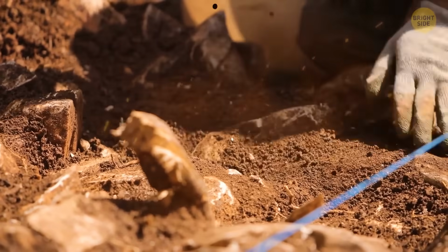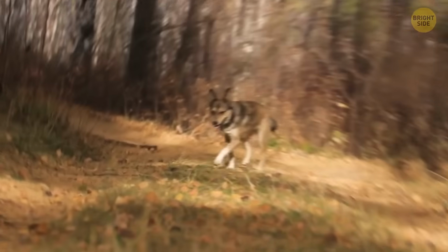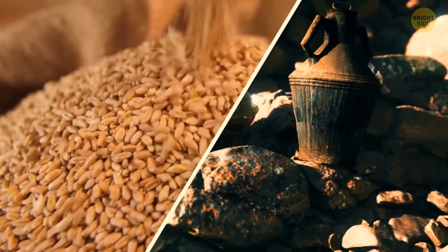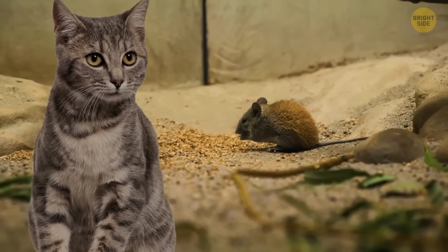Humans were hunters, so they domesticated dogs first, somewhere up to 29,000 years ago. Dogs helped them catch other animals, but they didn't think they needed cats until they started to settle down and store surplus crops. Mice became frequent guests in grain stores, so cats came in handy in those times.